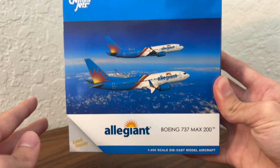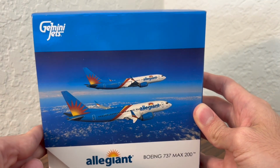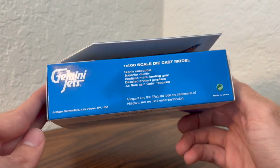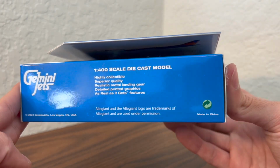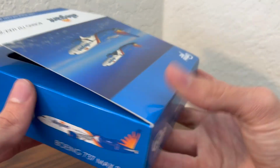But anyways, look around at the box. Allegiant has a special box design like many other airlines do, with kind of the blue surroundings, light blue. Let me remove a bit of the dust here. Here's Gemini Jets 1/400 scale diecast model, 2024 release, just like when the airplane started getting delivered.